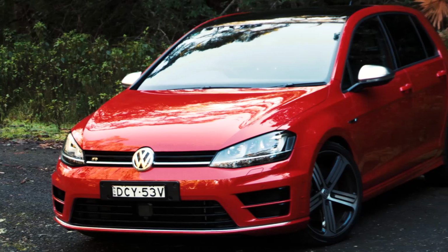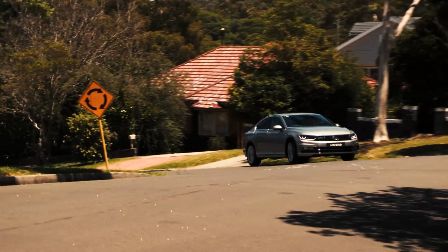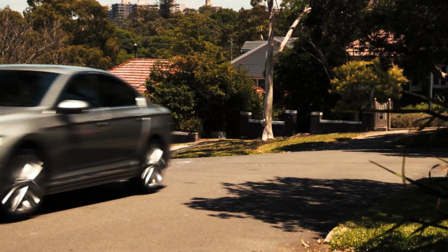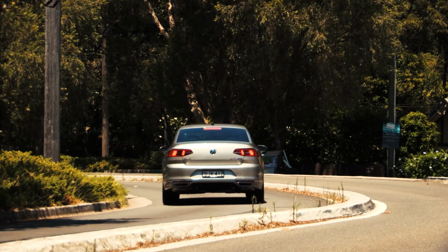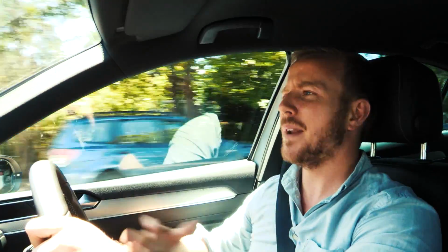The Golf R is one of our favourite go-fast hatchbacks, and transferring the critical bits to the Passat has done nothing to dampen our enthusiasm. In fact, we might even like the Passat more. It might be the same engine as the Golf R, and it generates the same amount of power, but it doesn't feel as tightly wound as hot hatches sometimes can. And that's actually a really good thing.